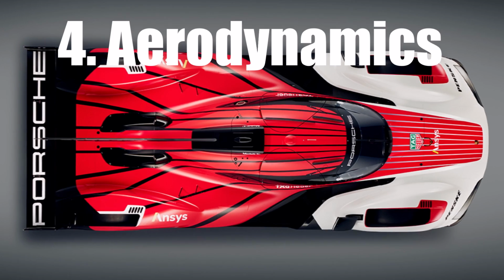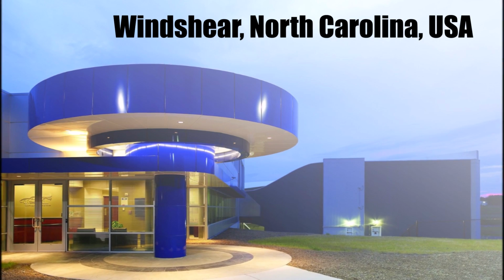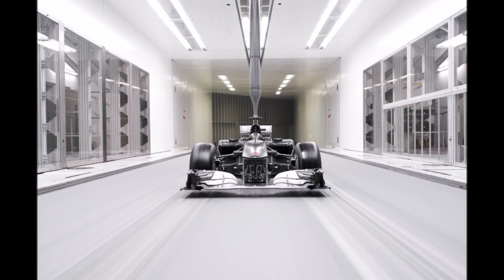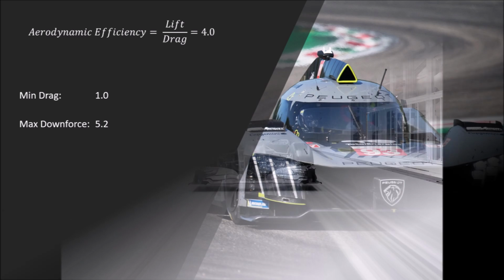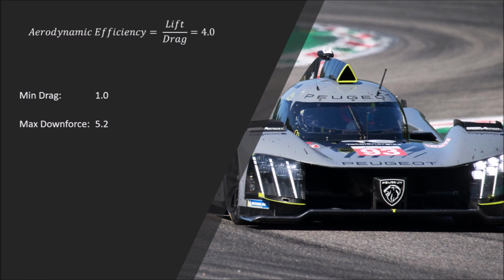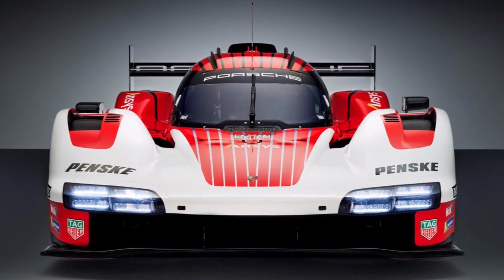Every car will be assessed in a wind tunnel. If a car wants to compete in IMSA, it will be tested in Windshear's wind tunnel in North Carolina. If a car wants to compete in WEC, it will be assessed in Sauber's F1 wind tunnel in Switzerland. The aerodynamic efficiency is regulated at a maximum of 4. The drag has to be at least 1 and the downforce maximum at 5.2. Which means you can have a low downforce configuration with a drag coefficient of 1 and downforce of 4. Or you have a high downforce setup with 1.3 and 5.2. Or anything in between.